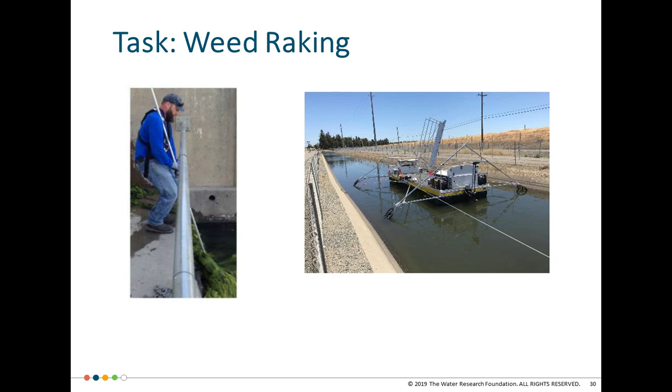Oh, thanks. Sure. So we do have about 50 miles of open canal. A very labor-intensive task that we have is weed raking of various screens and siphons and those sorts of things at our canal facilities. There's a picture on the screen of one of our facilities where an employee is just continuing to rake the material that's accumulating there. Long history of back and shoulder strains.